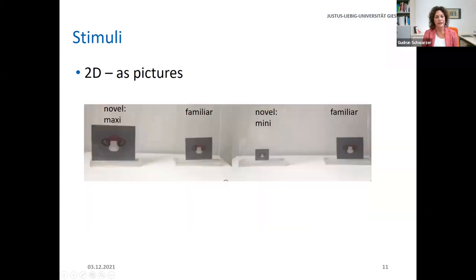Okay, and we presented the objects with the same sizes, but now presented as pictures. So these objects, so to say, miss the real visual spatial structure of the objects. And we always presented pairs with the infants. So we always presented the familiar size with a maxi size or with a mini size, but we never presented maxi and mini together.